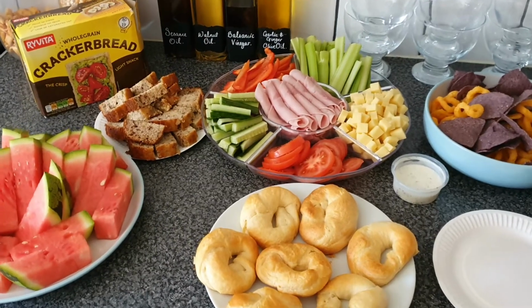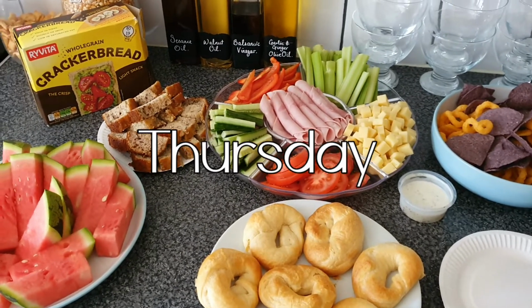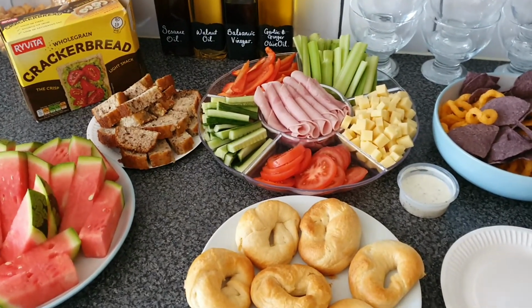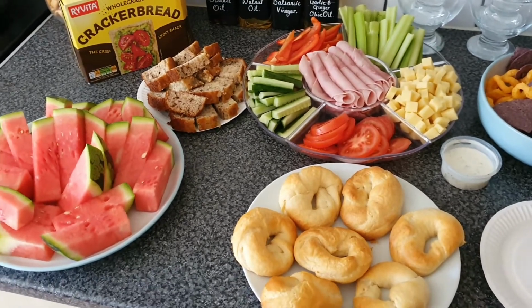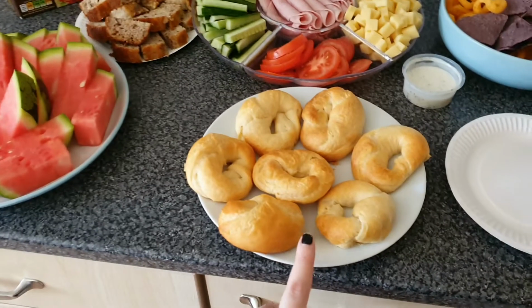Okay, guys, we're back for another lunch. Please excuse my washing machine in the background. It is doing its job, what it needs to do. So today it is really warm and sunny outside, so we are going to have a little bit of a picnic lunch. We've got some of these croissants.